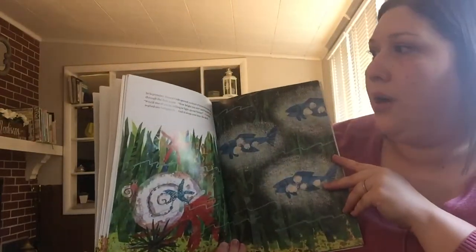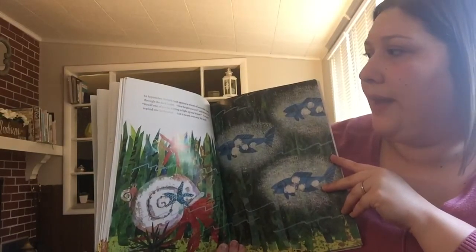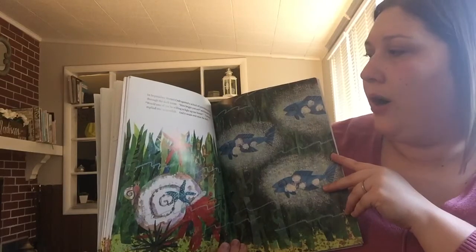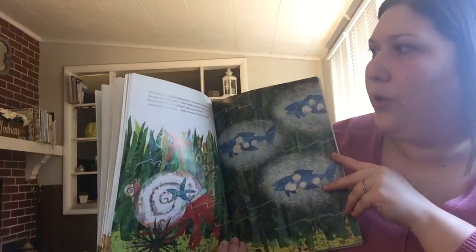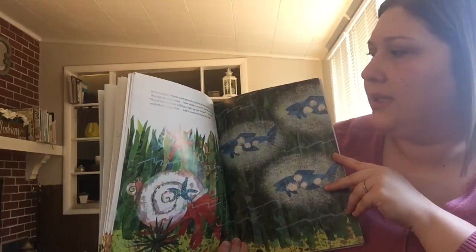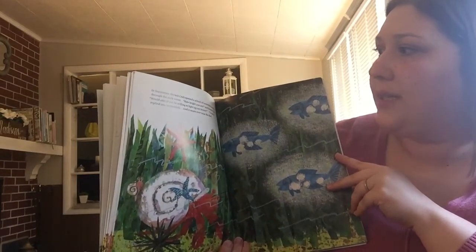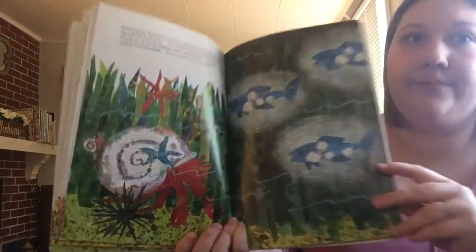In September, Hermit Crab spotted a school of lanternfish darting through the dark water. "How bright you are," said Hermit Crab. "Would one of you be willing to light up our house?" "I would," replied one of the lanternfish, and it swam over near the shell.